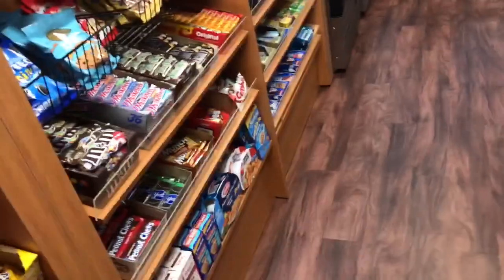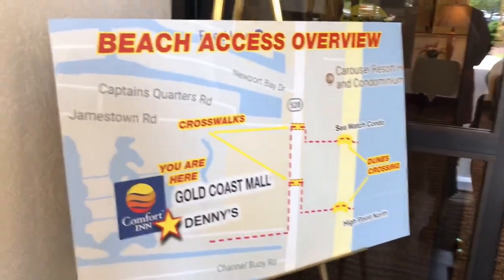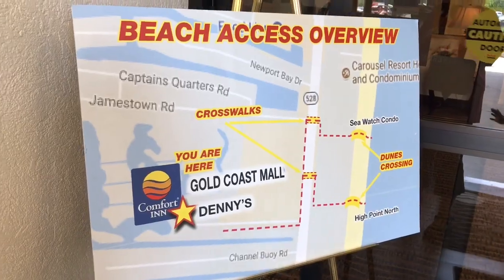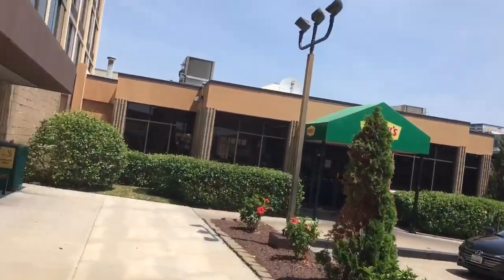This is cute. Okay, come on. Come on. Look how close we are to the beach. Okay, we're gonna go a little walk around. Come on.